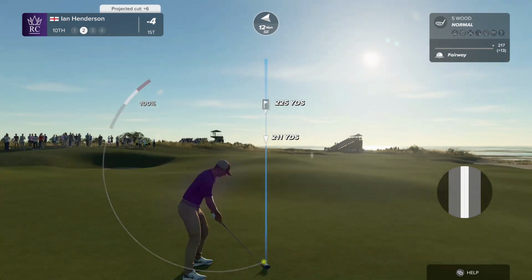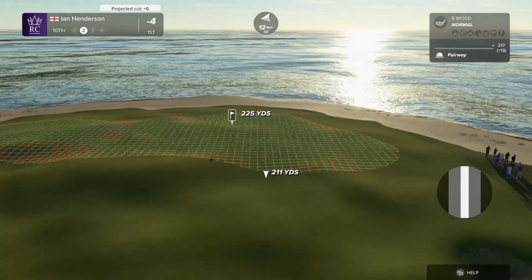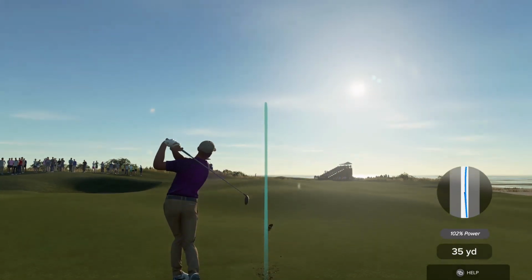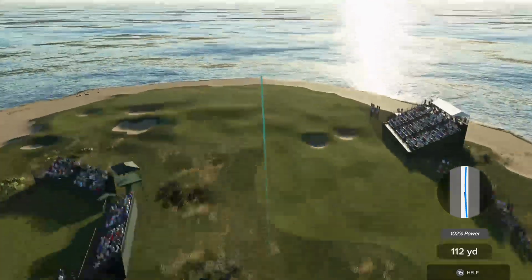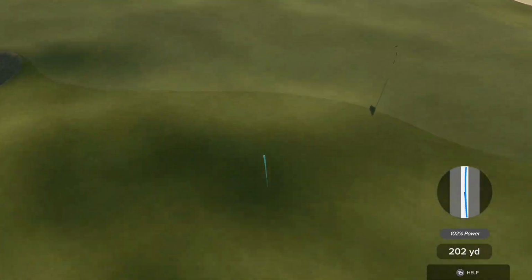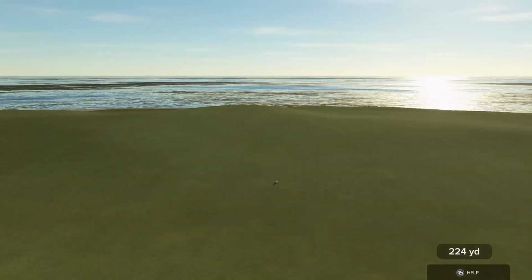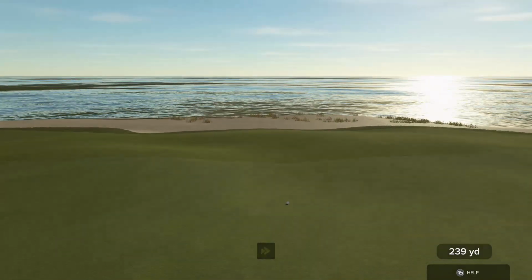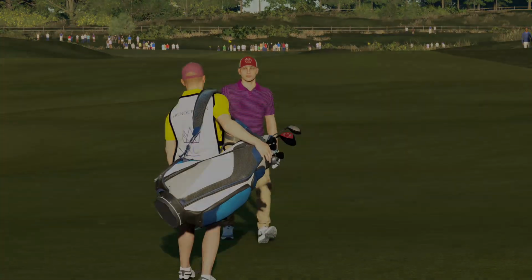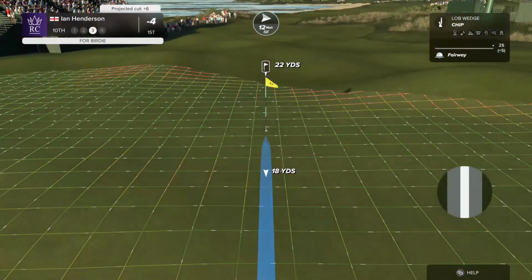Lovely effort, that. Time for the second shot at the 10th. Looks like they've got the 5-wood. L is for left. I don't know if they meant to do that. A bit wild on approach there. Oh, look at that. The wind just wreaking havoc with that shot. Disappointing.